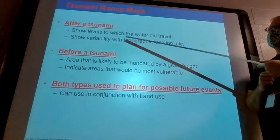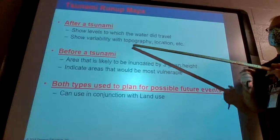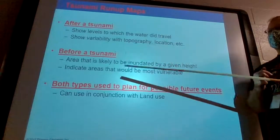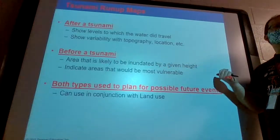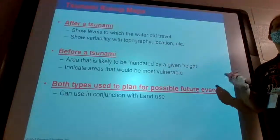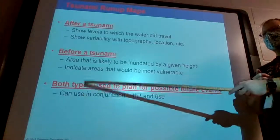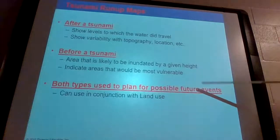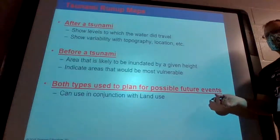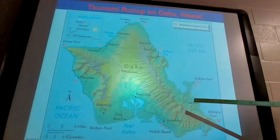After a tsunami, you want to see where the water went, how bad it was, and try to make a map, one of those run-up maps. Before the tsunami, you want to figure out where it could happen. Like, where's the earthquake likely to happen? If the earthquake happens there, where's the wave going to go? How bad could it be? Kind of get a plan going together. And then both types are used to plan for possible future events. Obviously, you think about the future, you analyze the past, and try to make a plan.